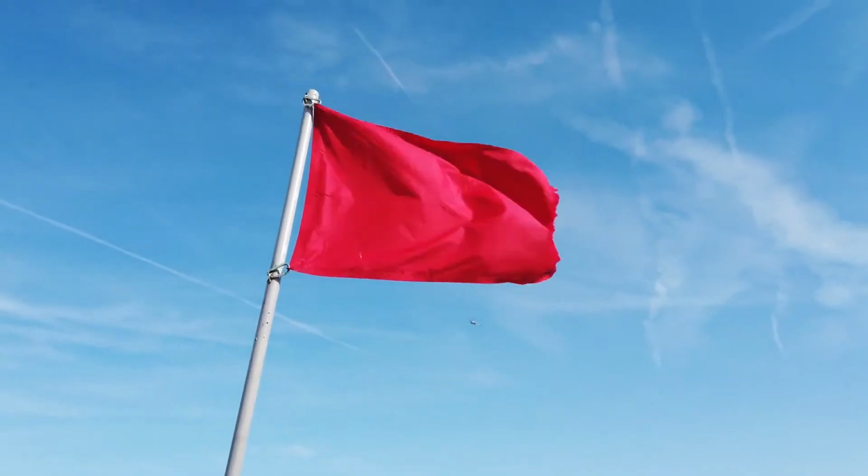So here is my red flag section. These are the things that you need to be very aware of, you need to look for, and you need to be prepared to run for the hills if you see these issues are of big concern to you.